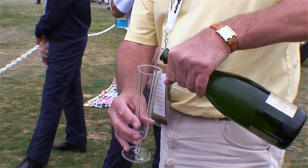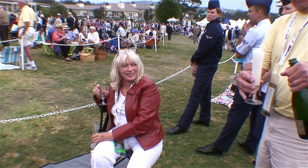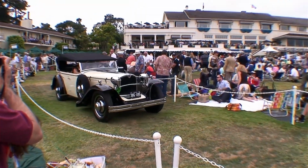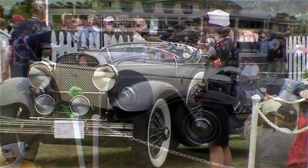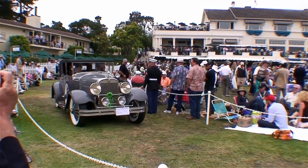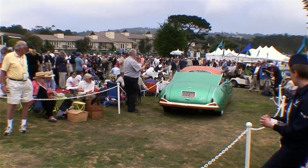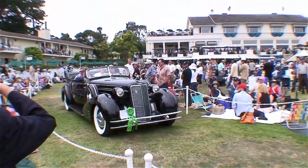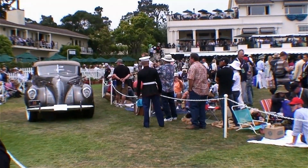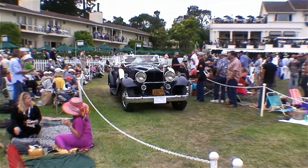Fabulous. This gentleman just offered me some champagne. Can you believe it? With this company? My goodness. Now Ruxton. This is a fabulous car. Underslung. Really great looking. Look at this. It's a Hudson. Thunderbolt. V16 Cadillac. Bought in 1932. Here's that very unusual Super 8 Sport Phaeton. So it's a Lincoln. Lincoln Depression year.